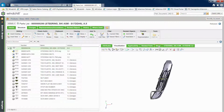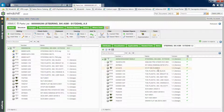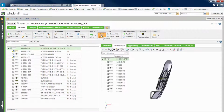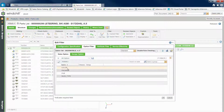Within our parts list, we also have the ability to jump to an itemized table. A user can come in and quickly identify and change or edit the values within the itemized table and drive bomb balloons from Windchill Service Information Manager into the illustrations themselves. In this case here, we have an overloaded parts list. We have a variety of different types of color options within this parts list.